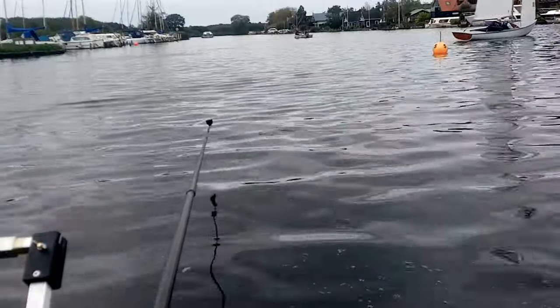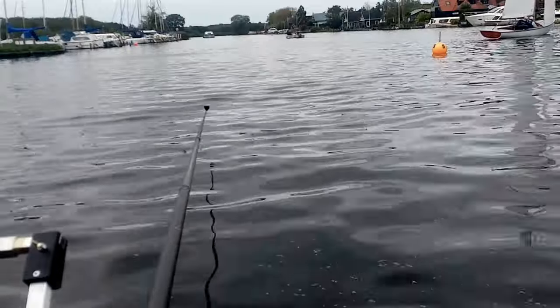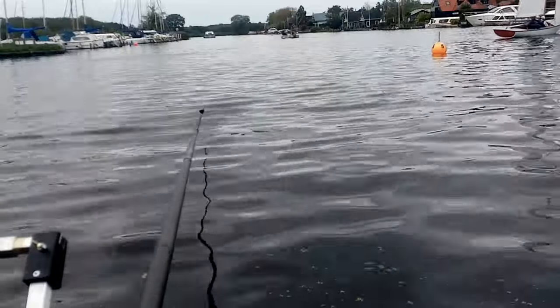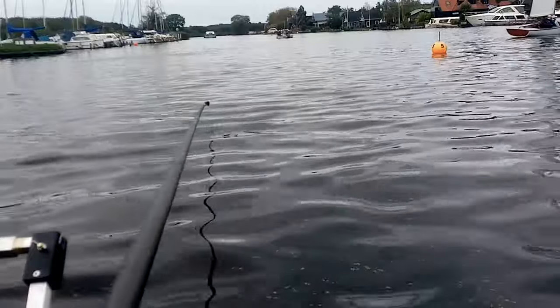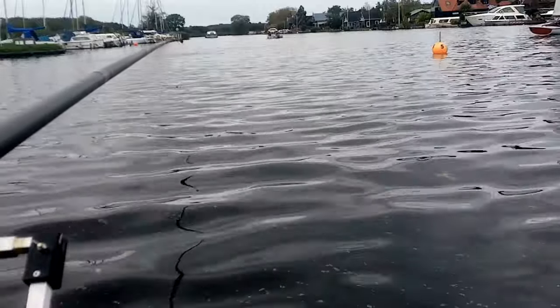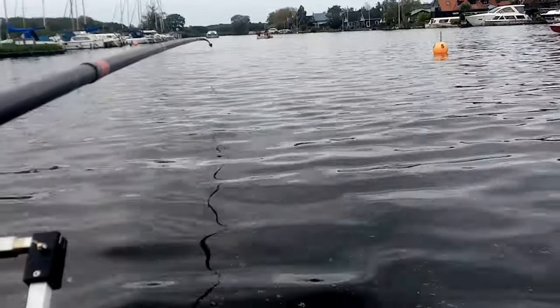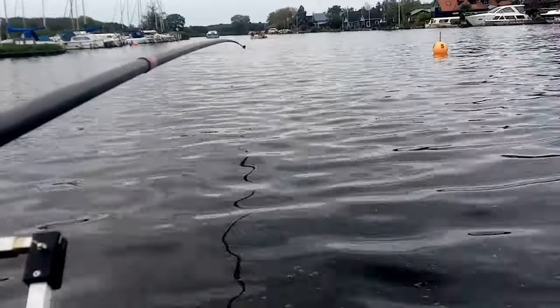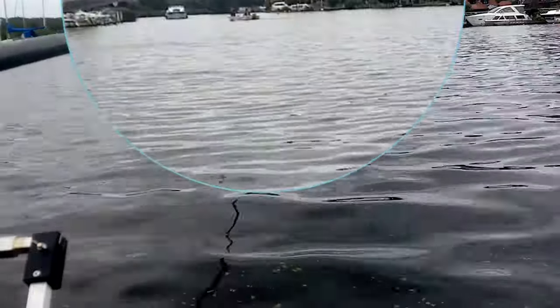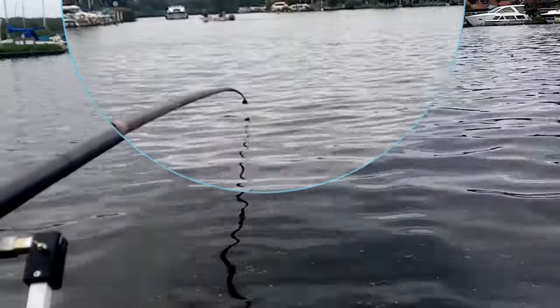Okay, we'll do this again. I've just put about 2 inches on. I've got some maggots in the bottom, some casters, and a little nugget of ground bait. And then after this, I'll put a bait dropper in, just for some dead maggots and casters. And then I'll run you through the rig.